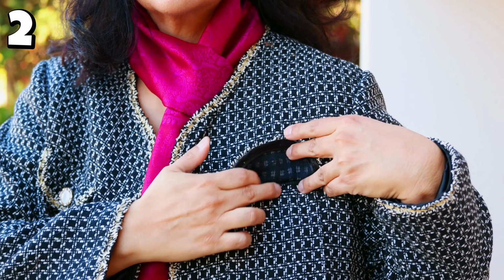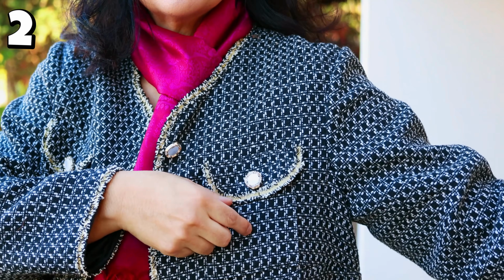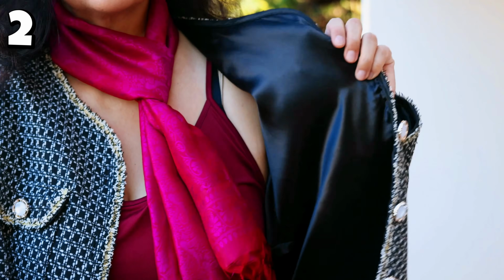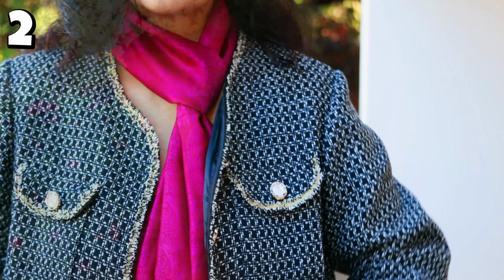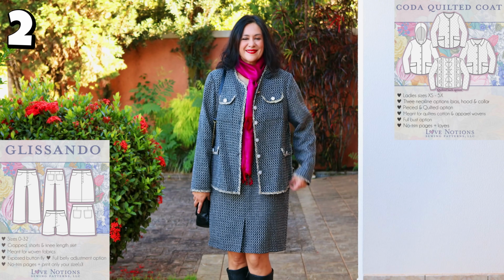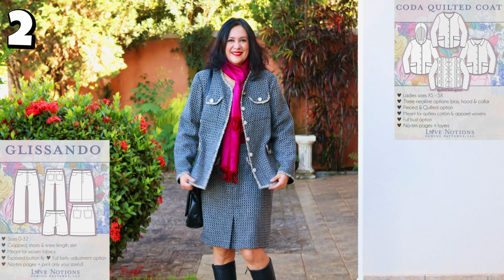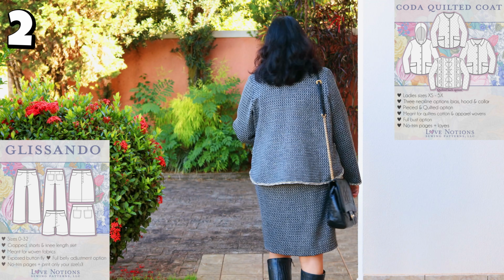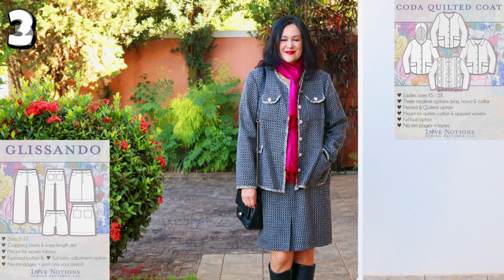These pockets are functional. I added those and I sewed them on by hand, and it's such a lovely jacket. On the inside I've got satin lining, super soft. It was very easy. I just put the lining wrong sides together with the jacket and then sewed all the bindings and the trim. It's a lovely set I get to wear a couple of times a year when it gets cold here, and I'm super proud of it. I feel amazing in this one.